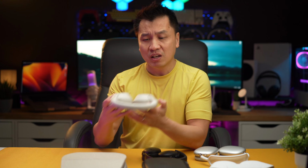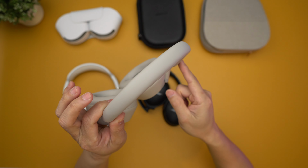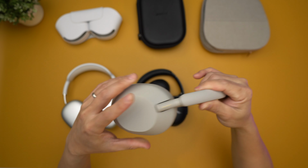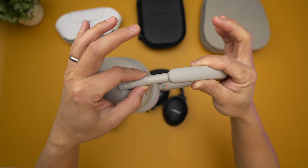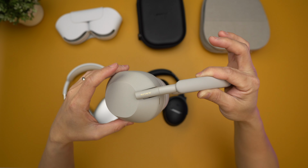Okay, so first up, let's take a look at the headphones themselves. With the Sony, the band is, how do I say it, leather on the band here. The one thing that Sony tries to do was what the AirPod Max did, which is this little contraption right here to extend your headphones.